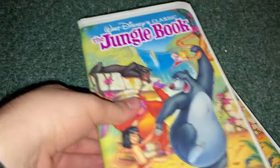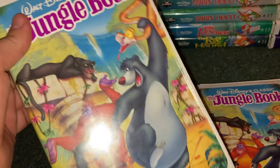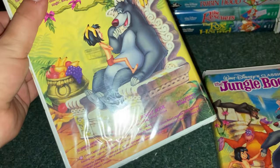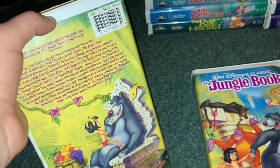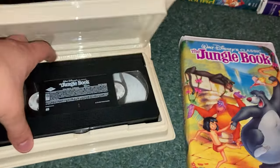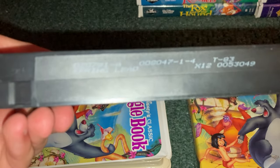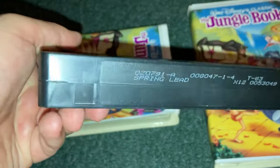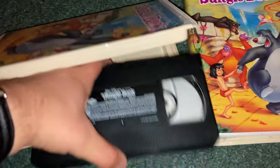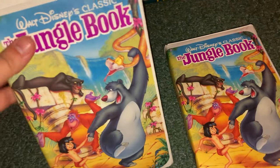Next we have the 91 VHS Jungle Book. We have two copies. This is the horizontal ink label copy. I got this one from a friend back in April 2014. Yep, it has an ink label, printed February 7th, 1991. I liked this movie, The Jungle Book. This is a great classic movie.